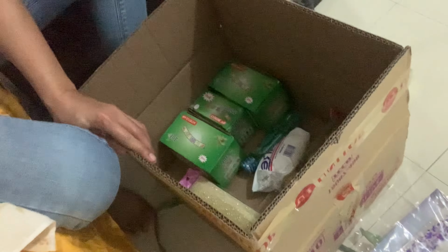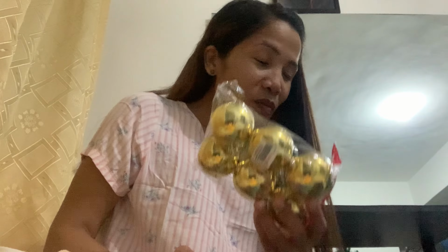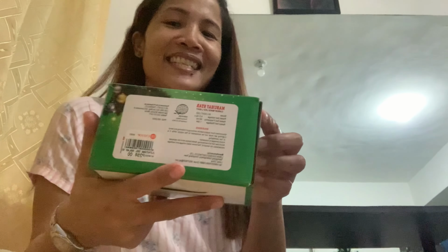There's more inside in here. There's more. Wait a minute. There's more. Ito pa. Pang-ribbon natin. Excited ako. Christmas tree tayo. Dito pa. Malaking balls. Balls mo. At yung Christmas light natin. Excited na ako.